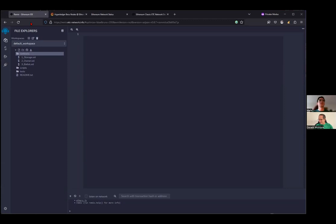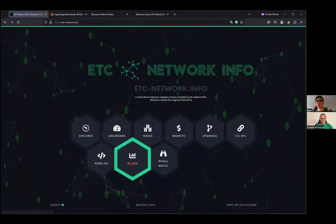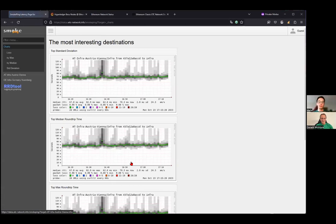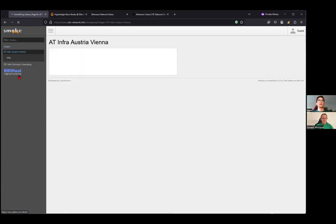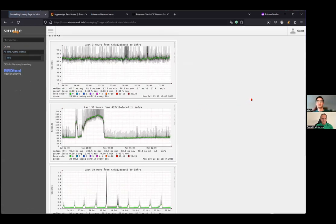Excellent. And the status page? Yes, let's go back. So the status page is my own. I monitor from a third side. I have two sides which are in the productive environment, and the third side is monitoring all the statistics, like the latency and the packet loss. So if there's any downtime, you would see it on the status page. I have them split up in AT and DE infrastructure, and you can choose and see if AT has some downtime or some latency.